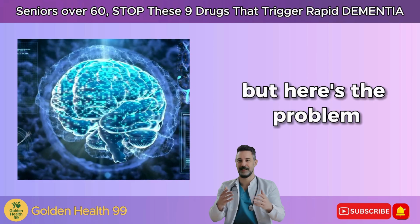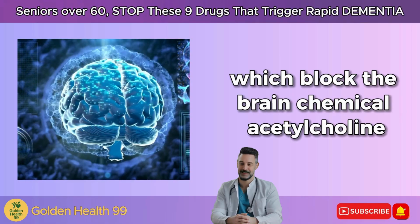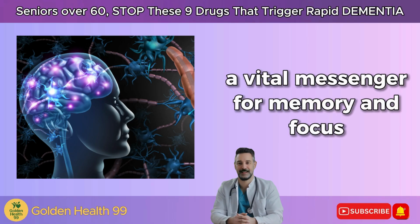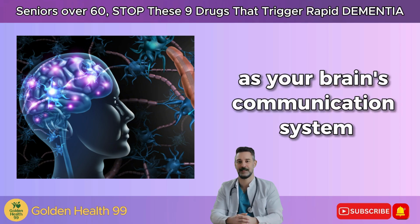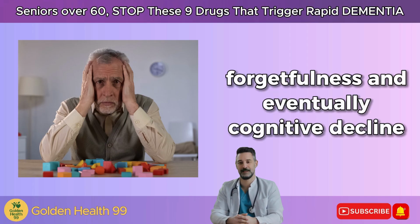But here's the problem. They belong to a group of drugs called anticholinergics, which block the brain chemical acetylcholine, a vital messenger for memory and focus. Think of acetylcholine as your brain's communication system. When levels drop, your brain starts to slow down, leading to confusion, forgetfulness, and eventually, cognitive decline.